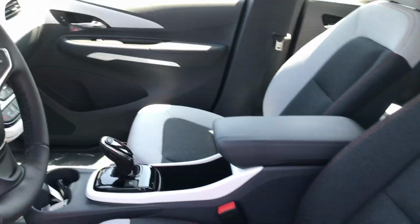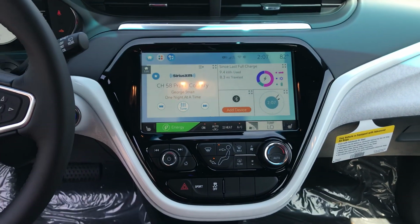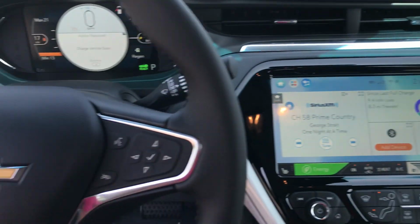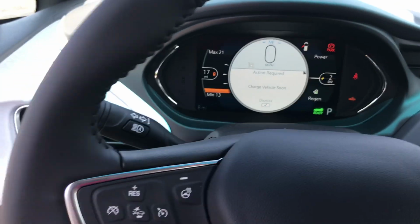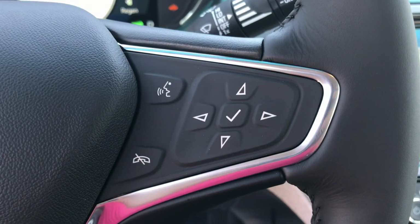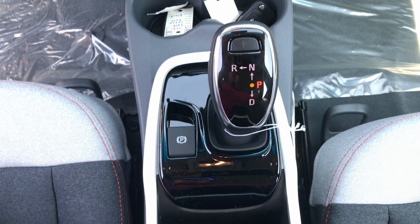There's your interior seats. Very large touchscreen. All your controls on the steering wheel at the ready. And here's our shifter.